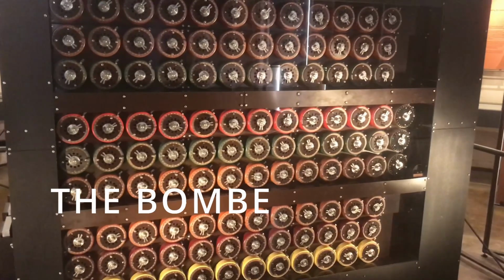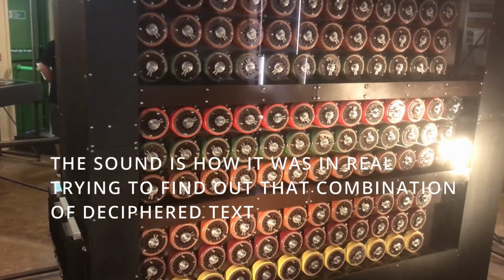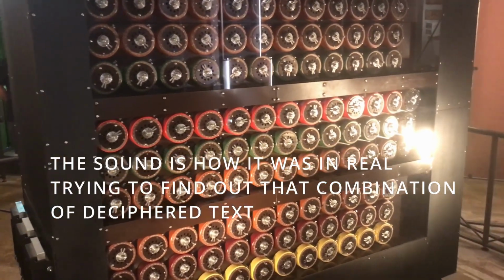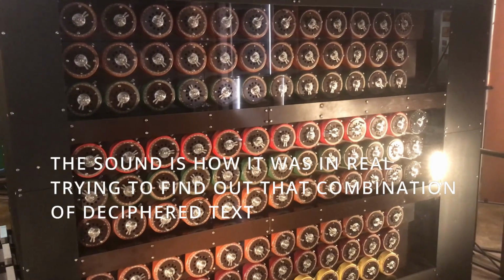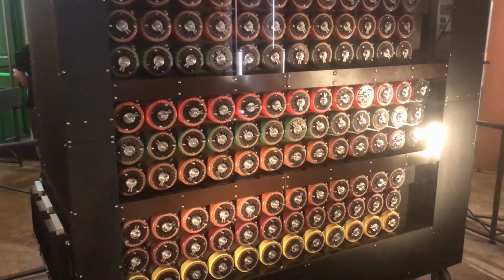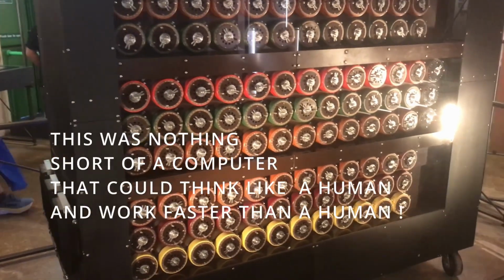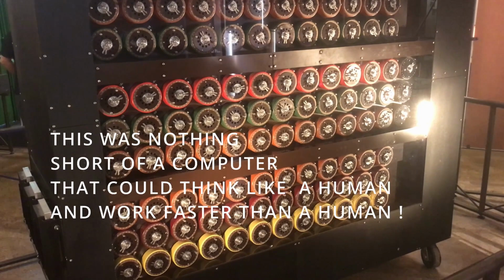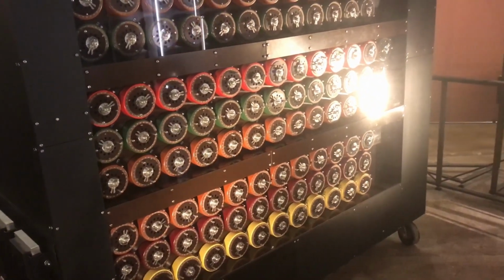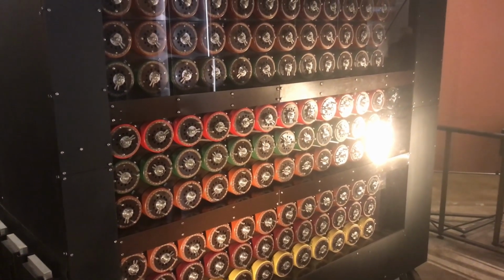And this is how the Bombe machine looked. Imagine those days when the technology was not that advanced. So obviously the size of these kind of machines was quite large as compared to the technology that we have today. But still, this is a commendable effort. This is amazing.